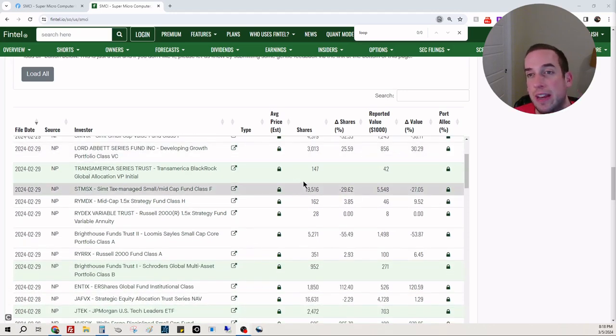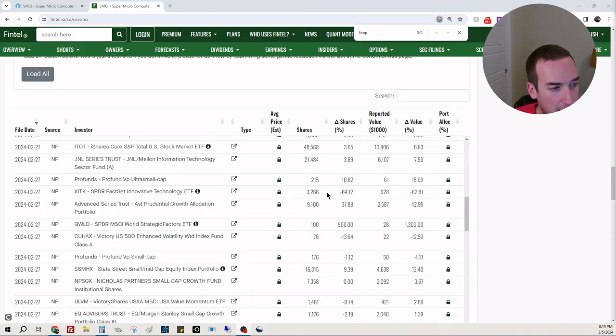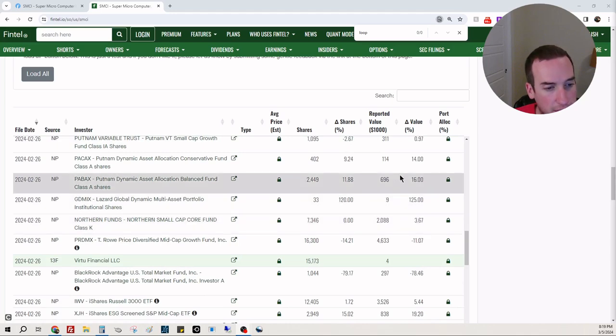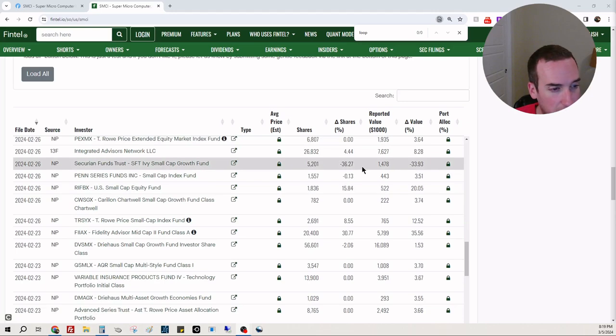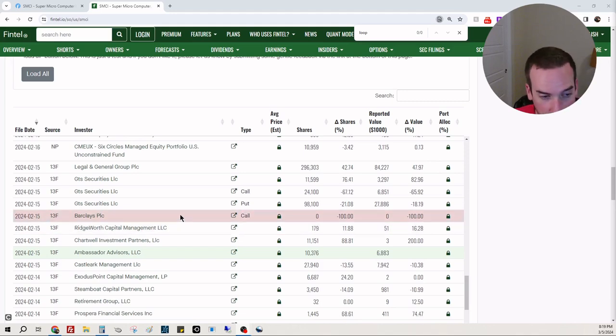I'm not seeing any red positions, like I don't see anyone getting out of their position yet. I see people decreasing their position, like right here. T. Rowe Price decreased. Securian funds decreased, but I'm not seeing that anyone sold out of their position. Okay, Barclays, that was a call though.